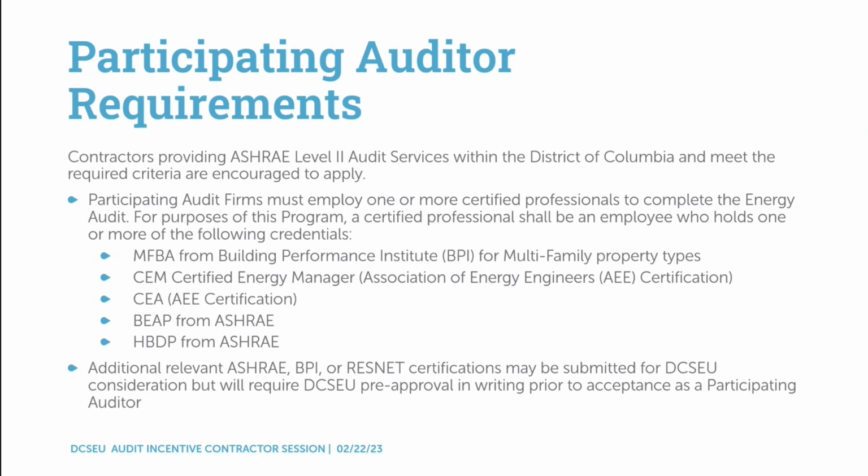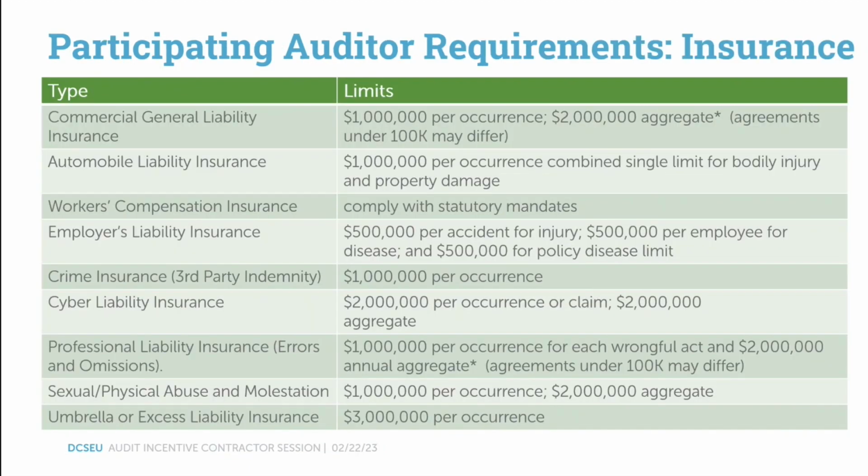If you don't see a specific certification that's listed, please reach out and provide the additional certifications that you feel would qualify you to provide the ASHRAE Level II audit service as part of this process of becoming a participating auditor. And we would need to, as the DCSEU, we would certainly consider those and get an approval from the client. Next slide, please.